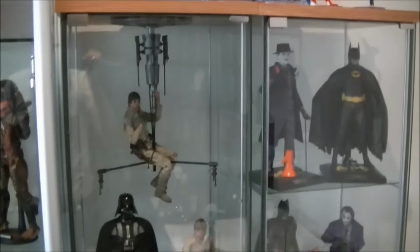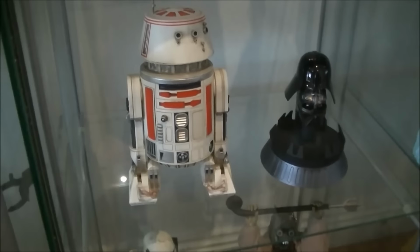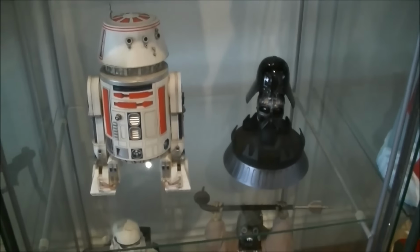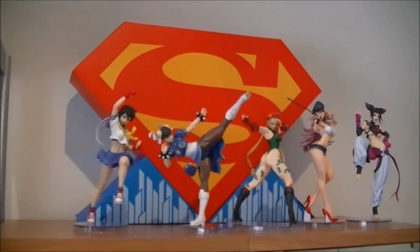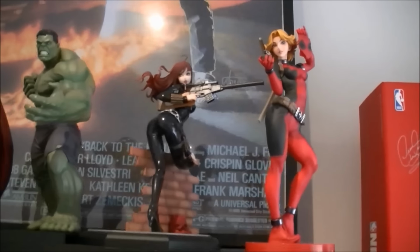On this shelf here, not too much that's different. I did get R5-D4 and I did have to get a replacement, which was okay since they assembled the front leg the wrong way around, but there was no problem in getting a replacement from Pop Culture Superstore here in Australia. So no issue there. These guys are pretty much the same. Not sure if any of these came this quarter either, but I am loving the Bishoujo line, and I can't wait to get Ibuki next. I think she's up next. Regarding the Bishoujo, I did get Lady Deadpool recently, so I'm definitely glad to increase the comic line.